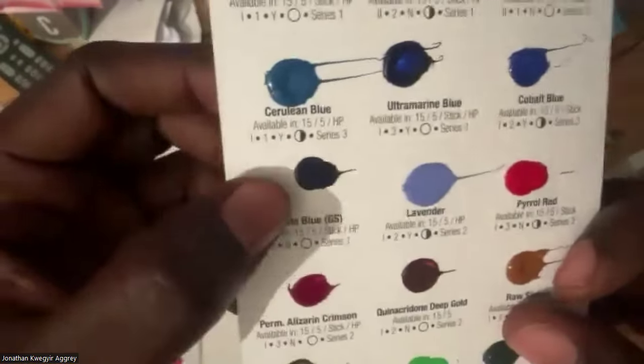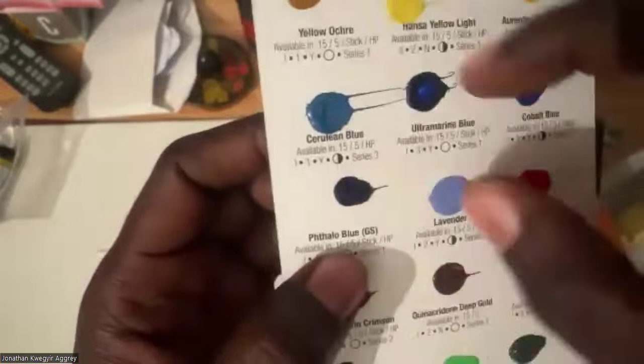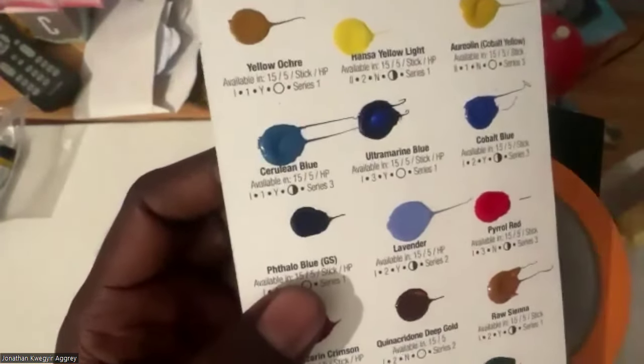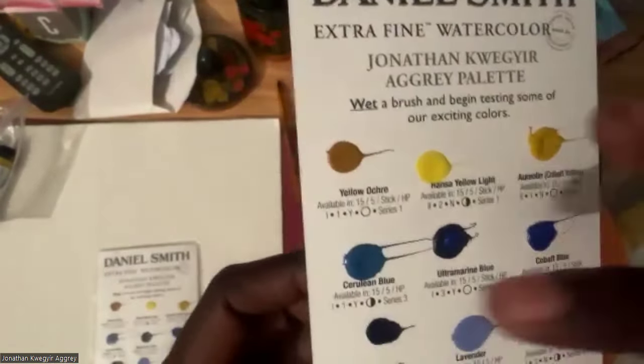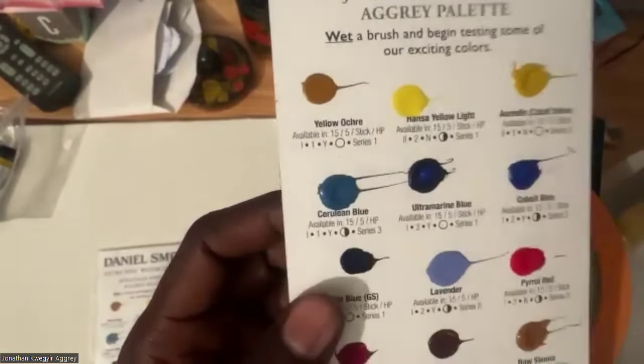Yes. The phthalo blue is very, very good also. So if you noticed, my selection of colors goes with complementary each other, the same family. I have the yellow family, the blue family, different shades of it.